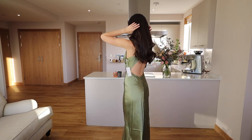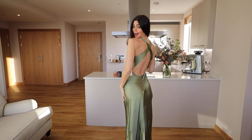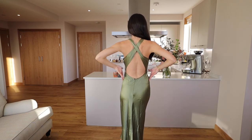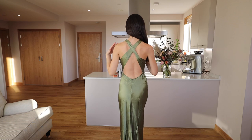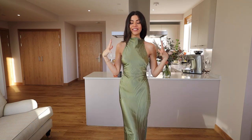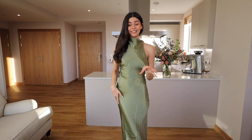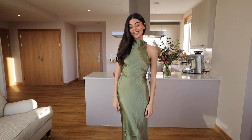However, look at the back. I just love it. I just think it sits so nicely. I love the shape it creates. I love the back. I love how it crosses over. I love how it sits at the front. Here, it's just the neckline that I need to figure out, but this is so nice. I really feel amazing in this, and I think that says a lot.